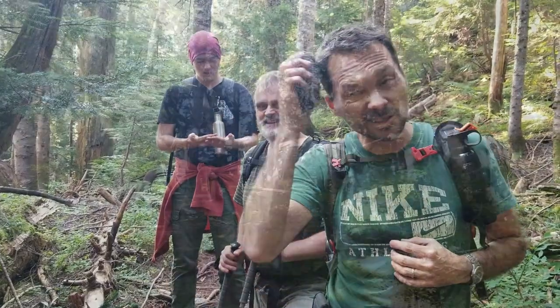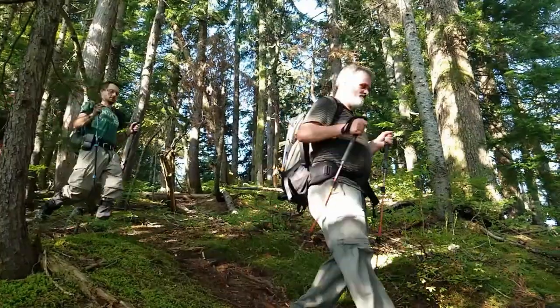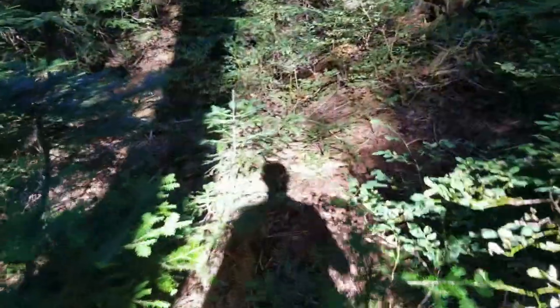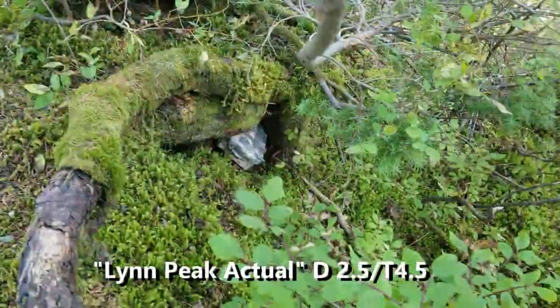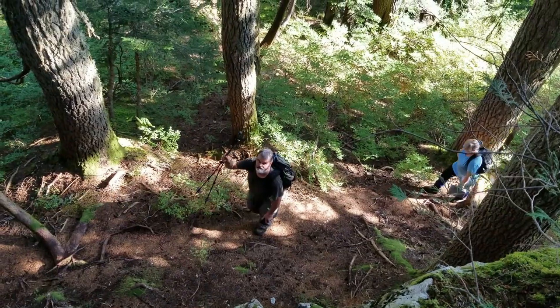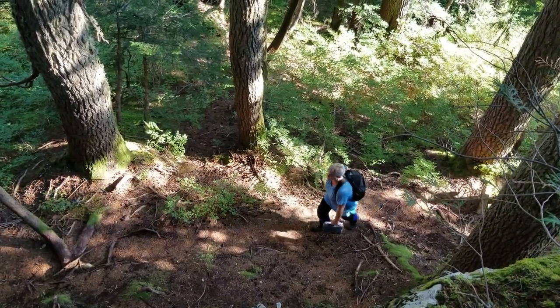Very dense. We were closing in on Lynn Peak, but the thing to know about the actual peak is that there is no view here. You're enclosed in the trees, and other than a geocache and a sense of personal achievement, what you'll find here is that the trail keeps going to the South Needle.